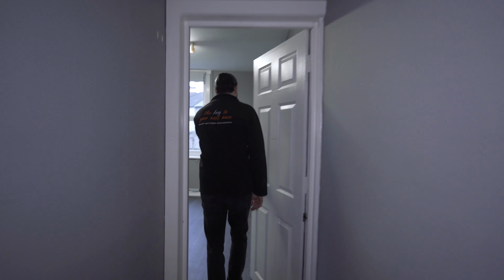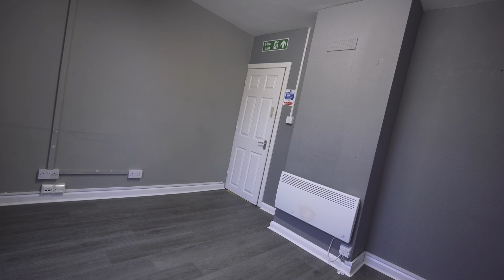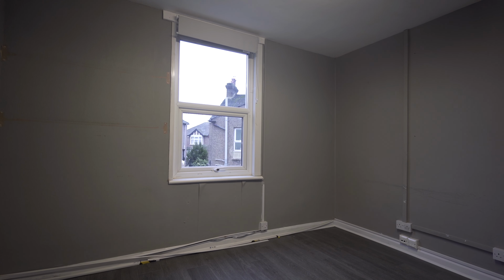And finally, probably the easiest room in the upstairs area and the least work that needs to be done. This is going to be the second of the 2 bedrooms. So yeah, basically we've got consent for a 2-bedroom flat.